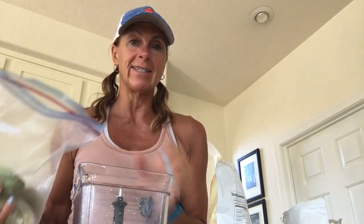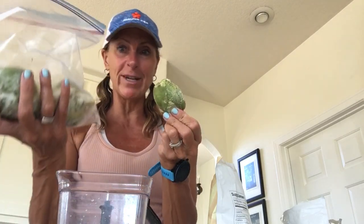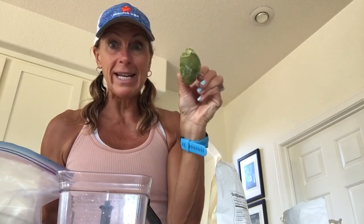Alright, I'm going to show you what I'm doing for my shake today because I need some protein and my cap fell out and I actually swallowed it. So I'm going to make dinner liquid. So we have these frozen avocados. Just peel them and grate them to make your smoothie protein shake a little bit thicker.